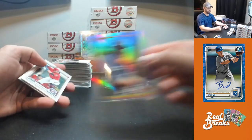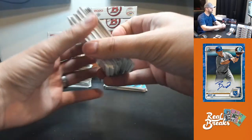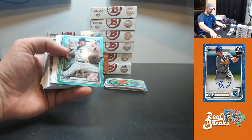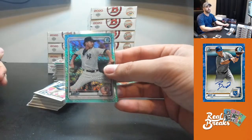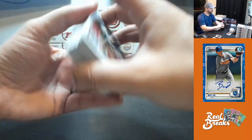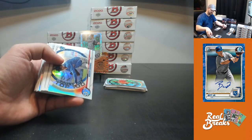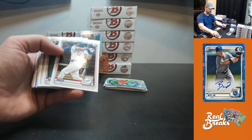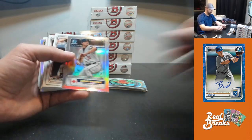Christian Yelich, 90 Bowman. Aqua Shimmer, David Garcia for the Yankee spot in box two. Rodney, so far, would be a gold refractor Bo Bichette rookie auto. Gold refractor Bo Bichette rookie auto is our biggest hit of the night. And I mean, this is technically our second case, even though it's labeled number three because Tom's running a little behind. So that was in our first case.